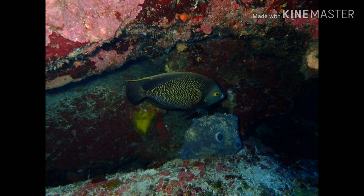And this dive was the last dive when we were in Roatan. And I can't remember what was the month. Do you remember? It would have been end of October, beginning of November. Yeah.